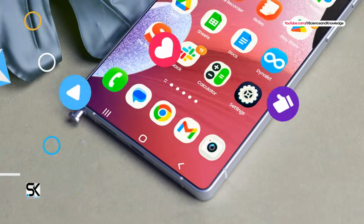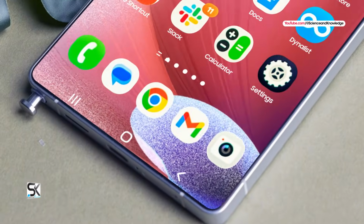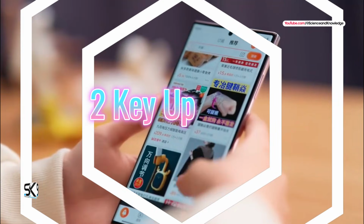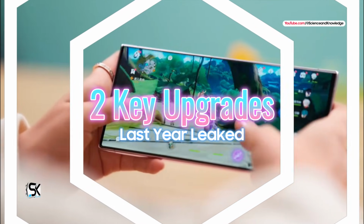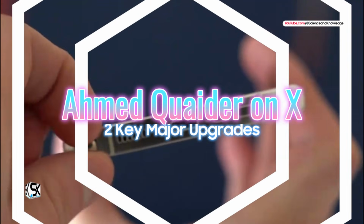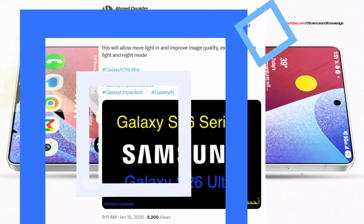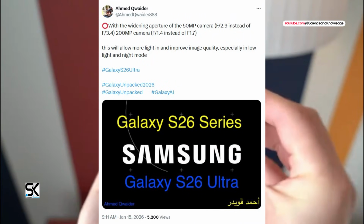The latest information about the Samsung Galaxy S26 Ultra isn't actually anything new. Last year, leaks first hinted at two key upgrades to the Galaxy S26 Ultra, which have now been confirmed by Ahmed Quader on X. Specifically, the aperture of two of the Galaxy S26 Ultra's four rear cameras will be significantly wider to let in more light.